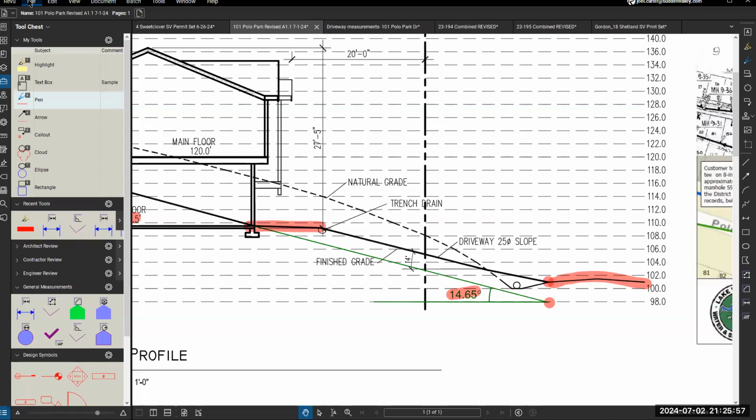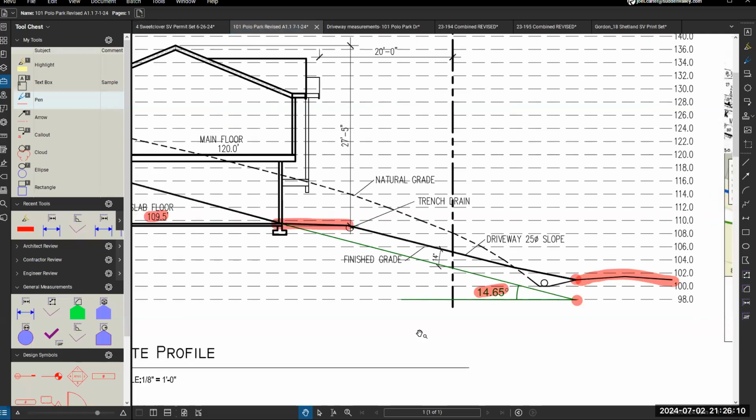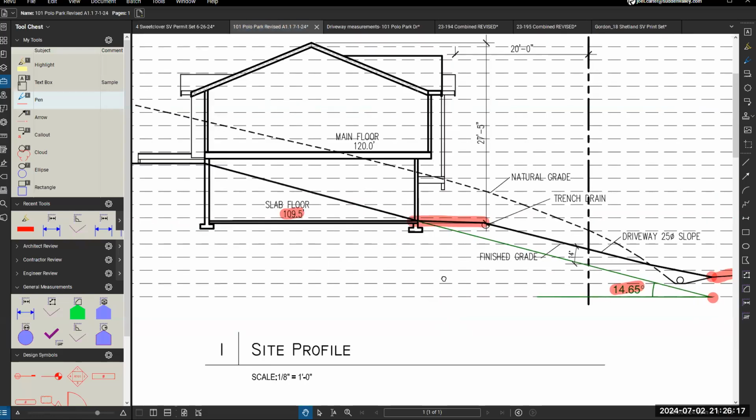The only other option I see is to come down maybe another foot. But now you're really digging into the hill in the back. Right.